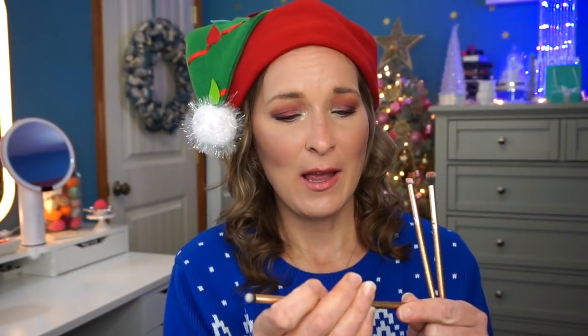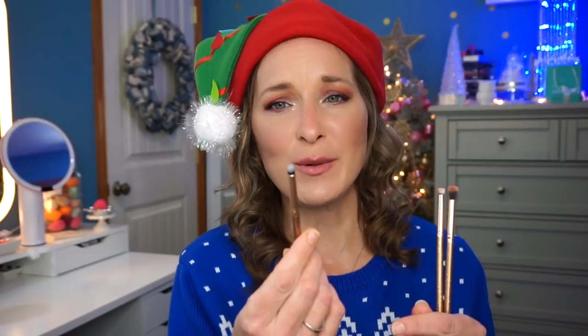So I don't think these are very good. I personally wouldn't purchase these if I'd seen them in a store. I would have felt them and been like, nah, these are not for me. This one here, which is the mini round, I'm like, what do you even do with this thing? I have no idea. So I just don't like these. That's not my favorite thing.